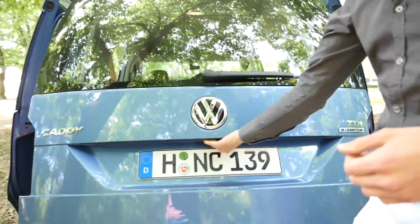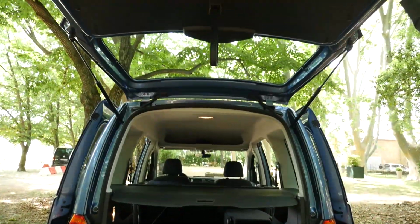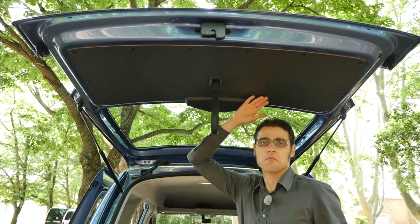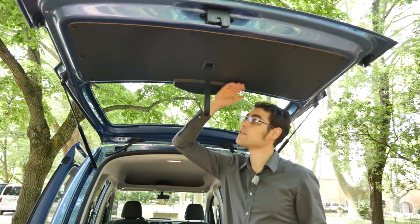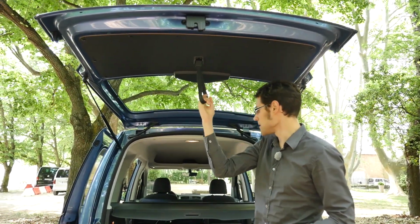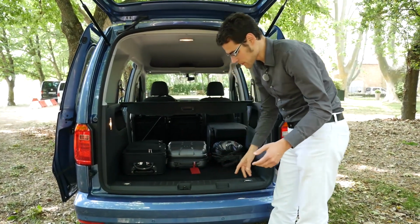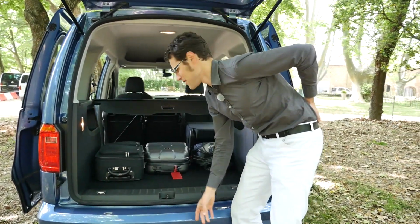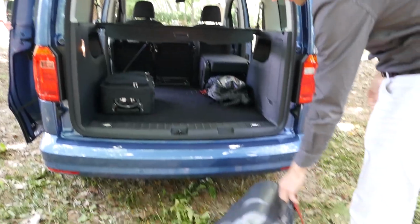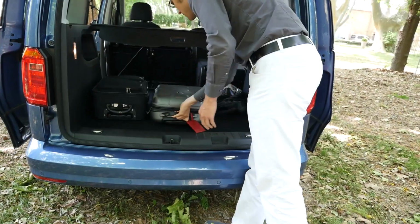Let's open it. You see it's really a huge hatch, so you have to be careful that your head doesn't get hit. And you see it's a wide opening, like 190, even more, 195 or something like that. Also very practical to be able to close it again easily. Then I remove the covering. You see there's a very low loading sill, so I don't have to say, oh, my back is hurting, I have to get my things out. It's actually quite easy. When I've got a suitcase here, I don't need to bow down that much. It's really easy to put stuff in here.